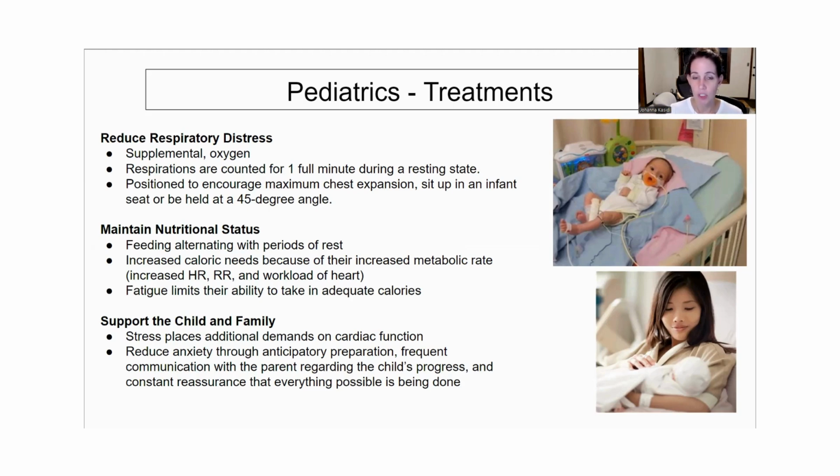They also have increased caloric needs. They're sick, they need more protein, their bodies are working harder, they need more calories. So it's really important that they get those calories, that they have the rest and then the feed, the rest and then the feed. They're fatigued, so they're not able to eat as much, but it's important to offer it to them frequently in short spurts so they do get enough.